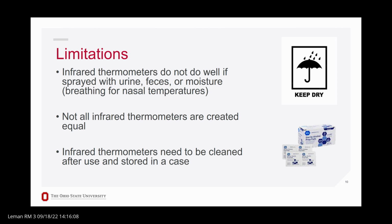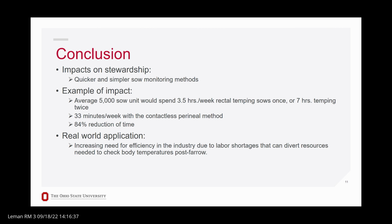I actually had to switch the model of infrared thermometer that I used because one absolutely wasn't consistent with any of the readings, but I did find this Braun one to be pretty accurate. And finally, infrared thermometers do need to be cleaned and stored in a case after use. So this is a limitation just because of the environment that temperatures are in on sow farms. It's really important that we get them cleaned and store them in a safe, clean area for them.